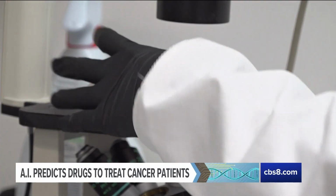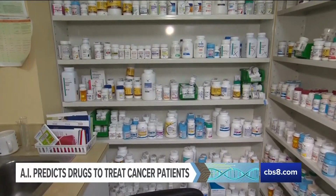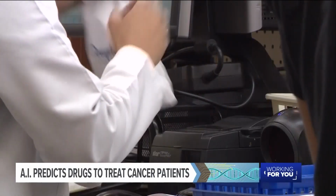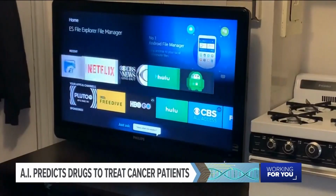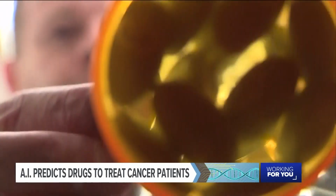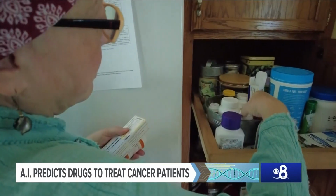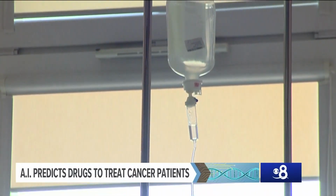Now, it still needs further regulatory approval, but this could also lead to the development of new drugs and treatments. It's got to be able to have a conversation and defend itself under a panel of experts. This type of AI is applied in our daily lives, not only to help doctors better treat patients, but it also may save cancer patients from enduring painful chemo treatments that may not work and give them longer to live.